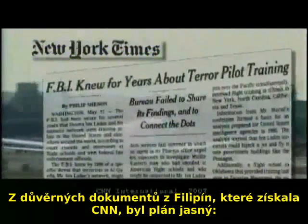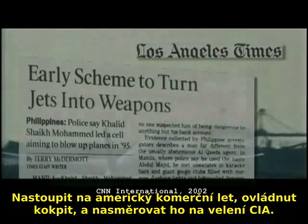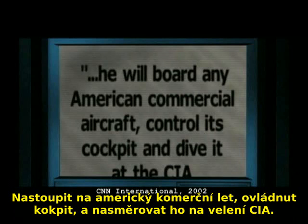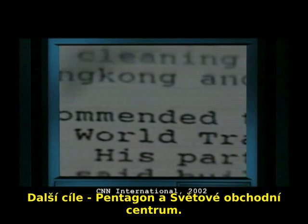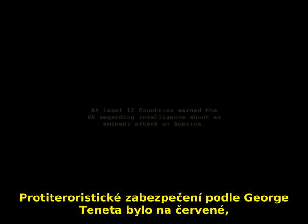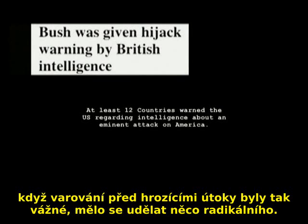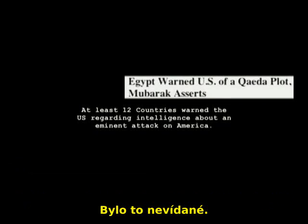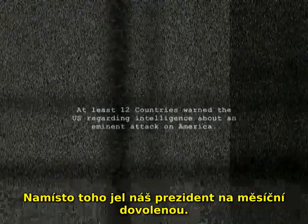In confidential documents from the Philippines obtained by CNN, the plan was clear. He will board any American commercial aircraft, control its cockpit, and dive it at the CIA headquarters. Other buildings targeted were the Pentagon and the World Trade Center. Security and counterterrorism was blinking red, in the words of George Tenet, that the warnings of an imminent attack were so severe that something dramatic should have been done. It was unparalleled. Instead, our president went on a month-long vacation.